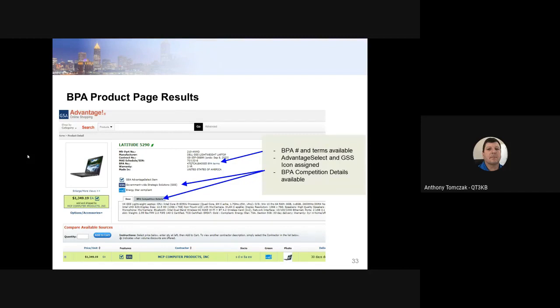All of the information that I talked to you earlier about for the GSS products, in terms of manufacturer's part number and manufacturer's name, all that is identical, except there are a couple of additional items that I want to highlight. One of the most important is where that blue arrow, the top one, is pointing, where it says BPA terms. As I said earlier, these are Advantage Select BPA items. They've been pre-competed. There's the BPA number.